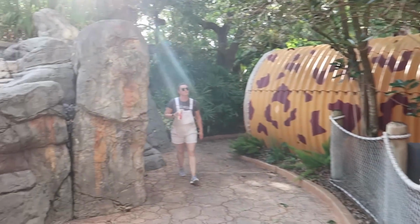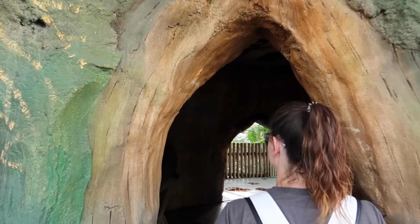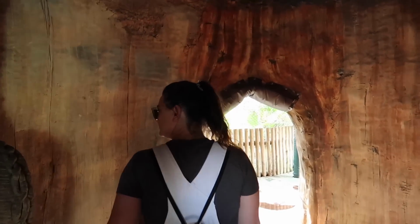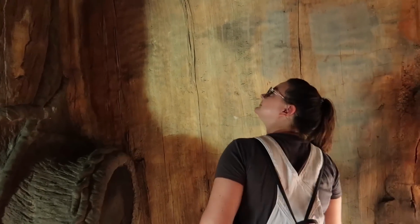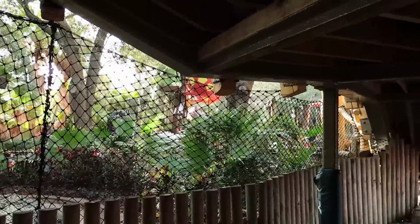Stepped on a leaf. Kind of startled me. I don't know if I've ever actually gone underneath the treehouse in here. Okay, it's very dark. Well, now we have, I guess. So we need to make it back over here to this pathway to walk around Sesame Street.